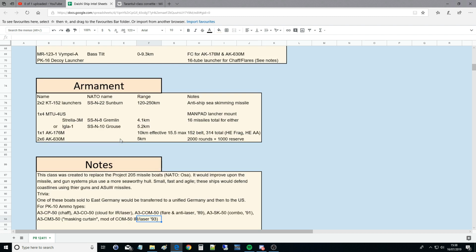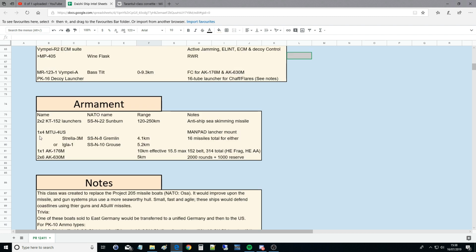Next, we've got air defence, or one form of air defence. We've got 1x4 MTU-4 AUS. This can fire either the Strela Mike 3 missiles or the Igla-1 missiles. These are both self-guided infrared seeking missiles. Reporting names: the SSN-A8 Gremlin or the SSN-10 Grouse. We've got 4.1 and 5.2 kilometres respectively. 16 missiles total for either.